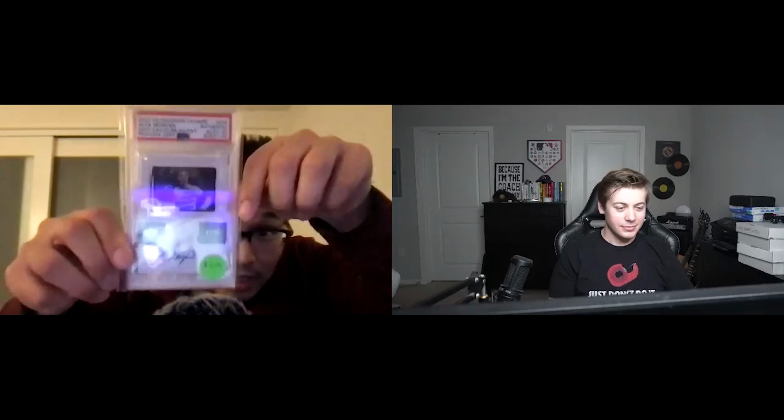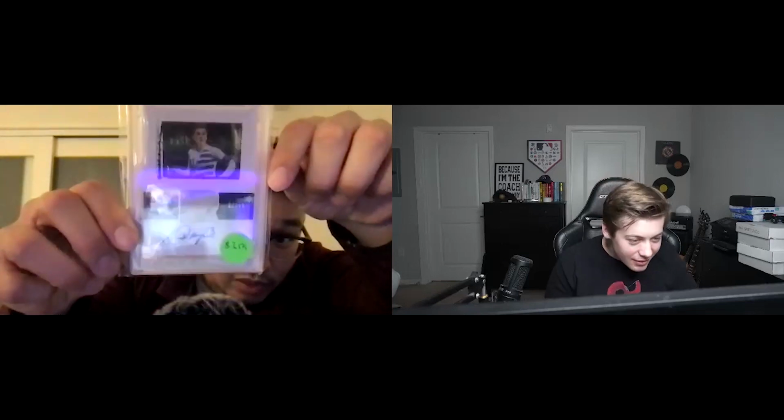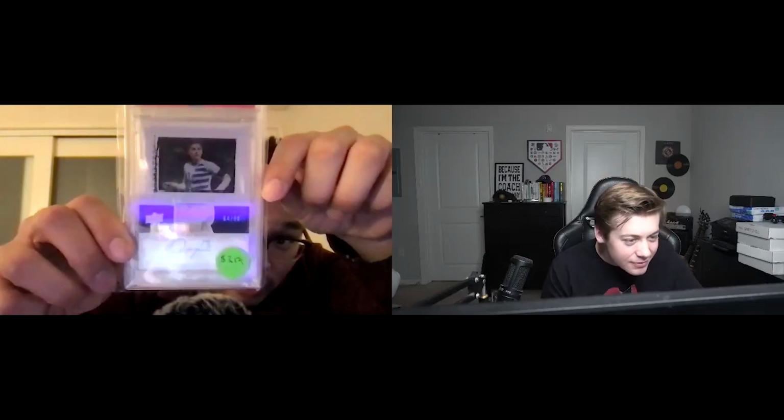I picked up this Alex Morgan card. It's actually an Exquisite. It's one of her best cards out there. I don't know if you can see it, but it's the first RPA, the Exquisite rookie autos. So it's part of her boot, her cleat. Oh, that's cool. It's really sick. So I got that.